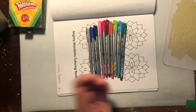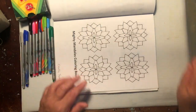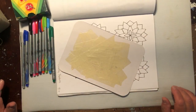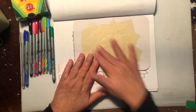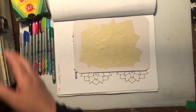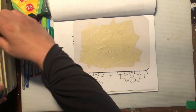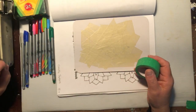So we're creating textures today, and the best way that I like to create textures, as they say here where I live, is to put tape, because I love tape, right? So I'm going to put some more tape on here so we can see what the deal is. I'll use my green tape that Lynn Miller sent me.